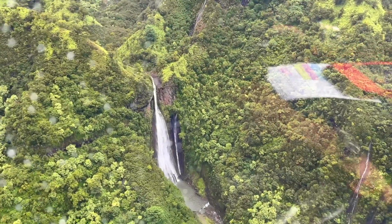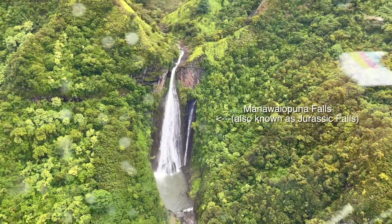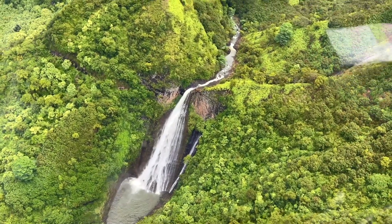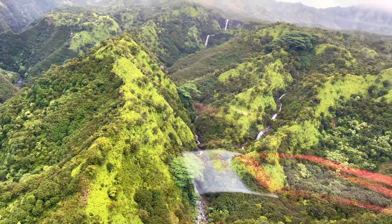Welcome to Jurassic Park. Sorry for the bad imitation there. I'm a little bit sketchy on my British. But that is the waterfall from Jurassic Park. And in the movie, there's a helipad there at the base of that waterfall, and that's where they land and get out and take their first look around.